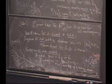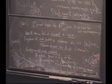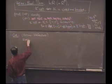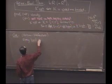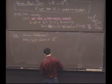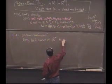All right. This has a very, very simple corollary, which is sometimes known as the Bolzano-Weierstrass theorem. Some of you have seen Bolzano-Weierstrass before, which basically says that every bounded subset of Rn has a limit point.